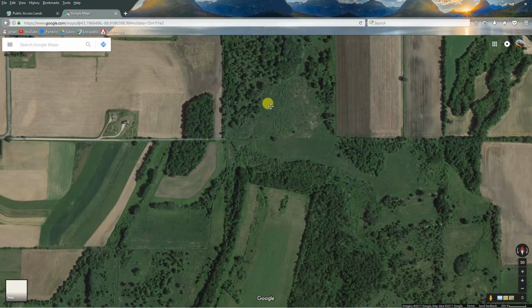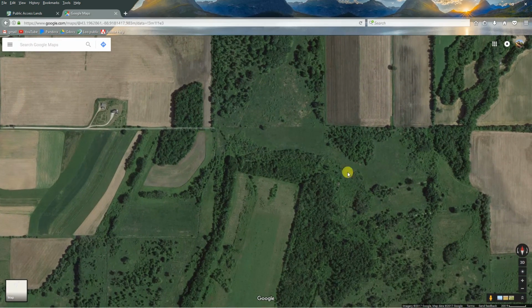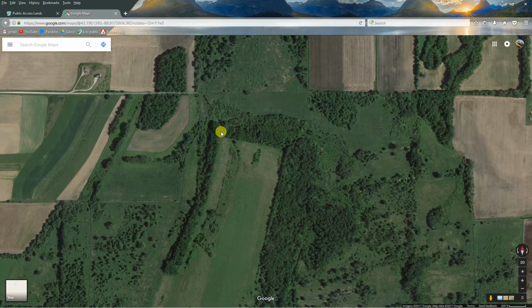I've already looked at this piece. It actually had a lot of good sign, but I wanted to check out this piece too, because there were definitely a lot of tracks coming out of here and into here. And this is a brand new piece for me, never walked it before. So that's my game plan.